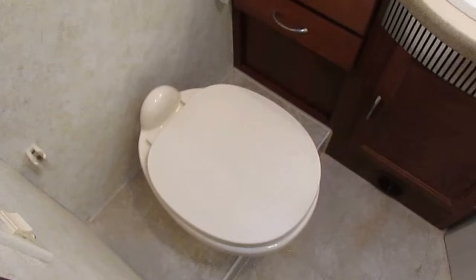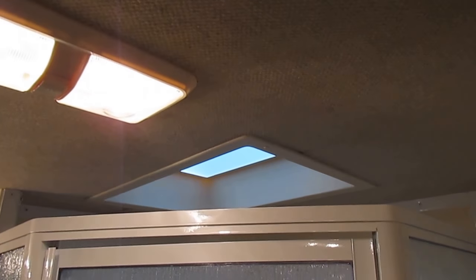You've got an upgraded porcelain RV toilet. You can see around the skylight, there's no signs of water stains or water damage. Now we just winterized this, so there's a little bit of water in here where some water and antifreeze ran out of the pipes when they were blowing it out. But all in all, this is a nice RV, folks.